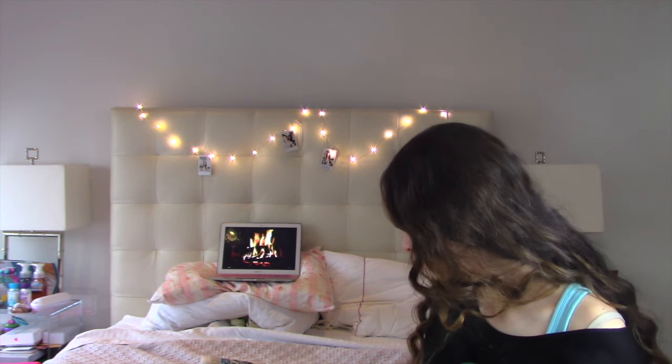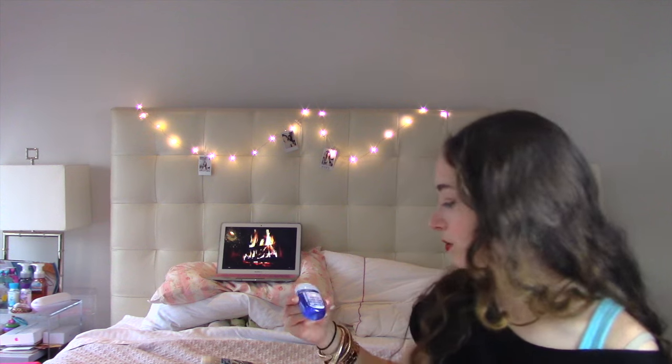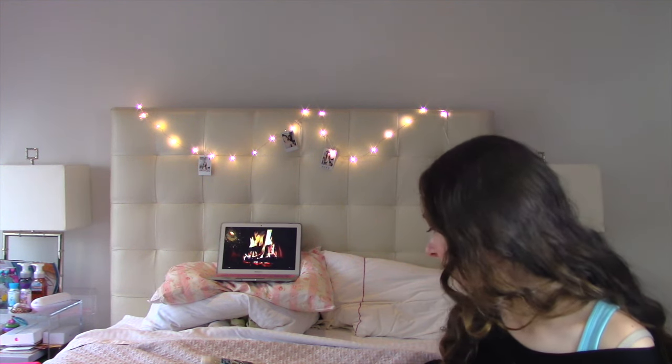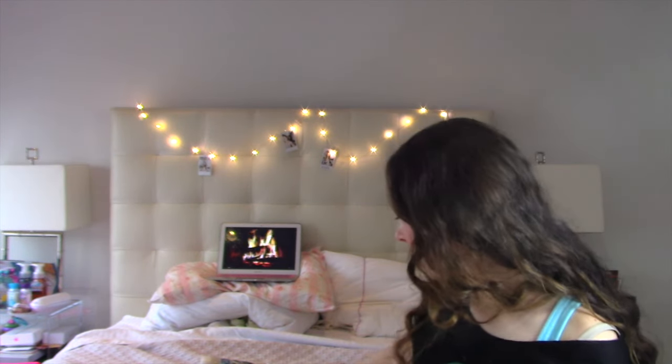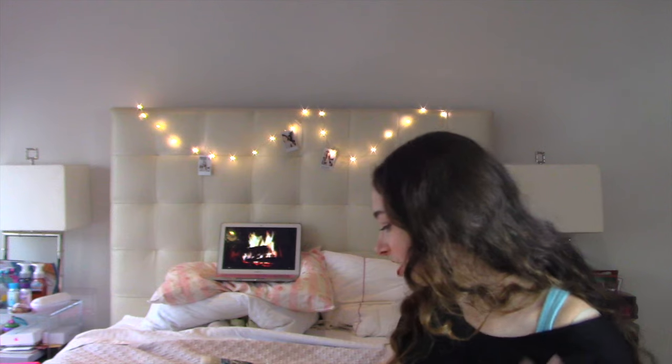And is that in a candle? No, it's not a candle. But this one has the word winter in it, and it's Winter Wonderland. And I finally got the winter candle, and it smells like winter. That's all it smells like. It's just very musky, and just think about the smell of winter. It smells like that.